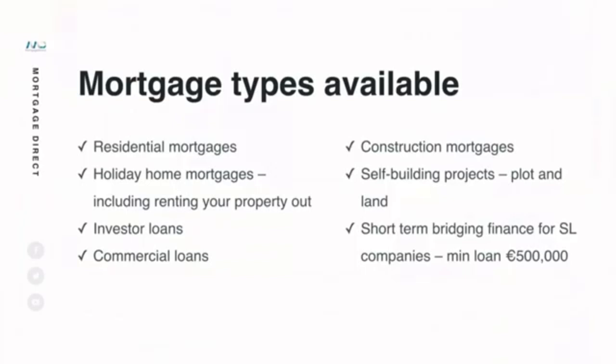So types of mortgages available. We have the normal residential mortgages that are available obviously for Spanish residents. We have the holiday home. So if you're looking to buy your property and use it for your holiday, but also you want to rent out the property, that's not a problem. We have the investor loans, commercial loans, construction mortgages, self-built projects, so plot and land, short-term bridging finance for SL companies.